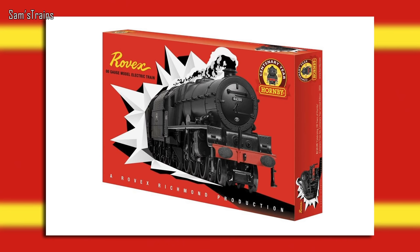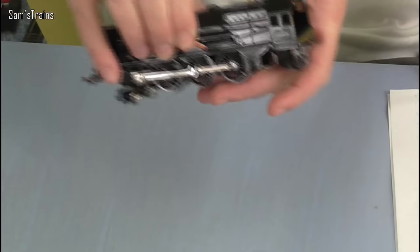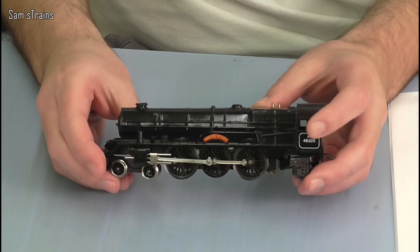Princess Royal class. Now, the original Princess Royal class is a very significant locomotive. It was a real milestone. In fact, this is a slightly later one, but the original one used this particular body tooling. It was the first model really made available inexpensively.